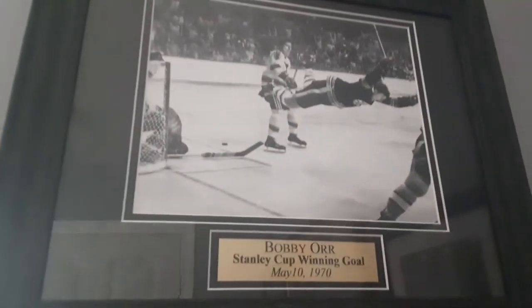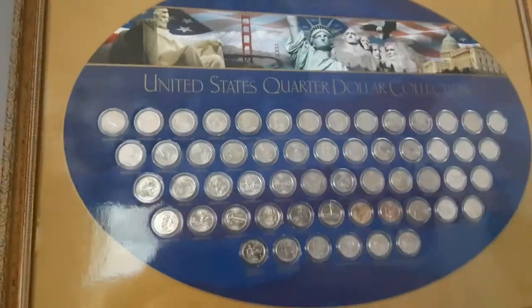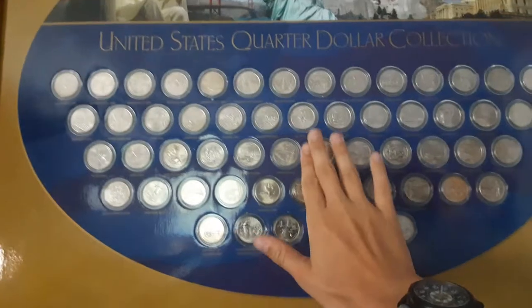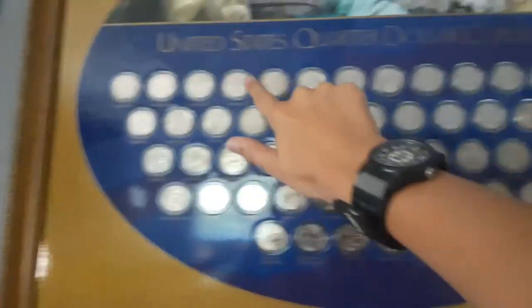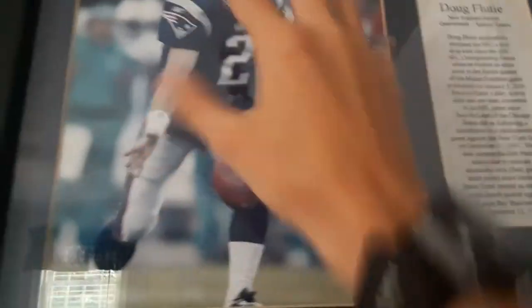And that's about it. You guys sometimes see stuff back here. You'll never see this because it's always hidden, Bobby Orr. But you sometimes see this picture. This is a quarter collection. So some people ask me, what is this? This is my quarter collection. Quarters from everywhere.